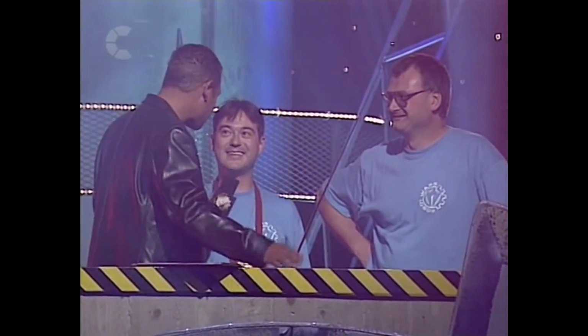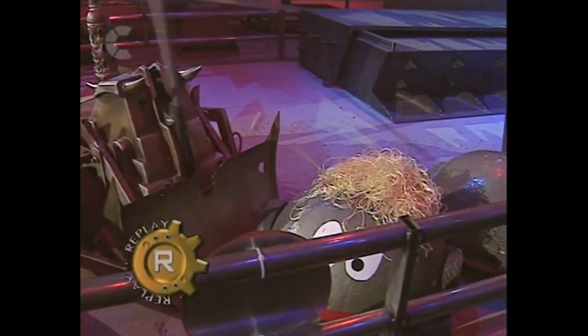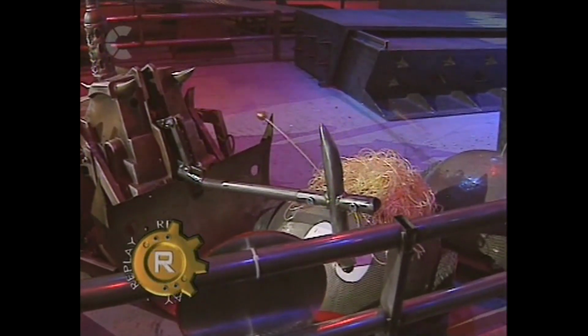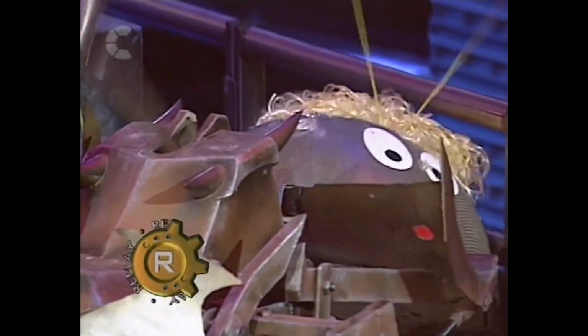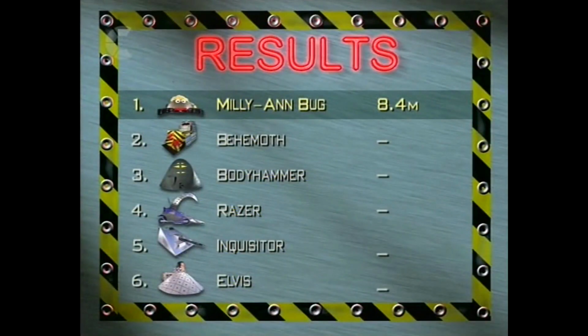Did you get a bashing from Shunt? She got one right in the eye. Did you see that? I did. It hurt me. 6 months' work. I was wincing. She's had a fair good trashing. Ladies and gentlemen, give them a round of applause. Great robot, good fun, 8.4 metres. Should be enough for Millyanne Bug.